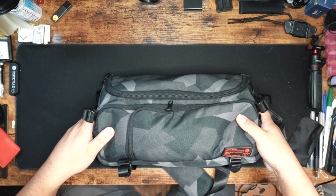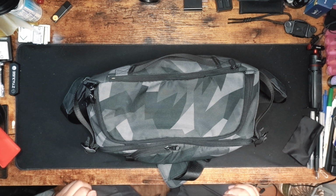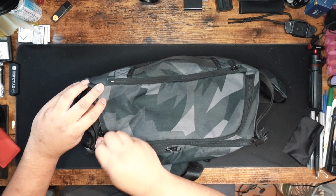In one slot I always keep this SIM card tray opener. I always keep one in hand because I'm always switching phones. Okay. Main pocket. Really quickly, we'll just go through the main.